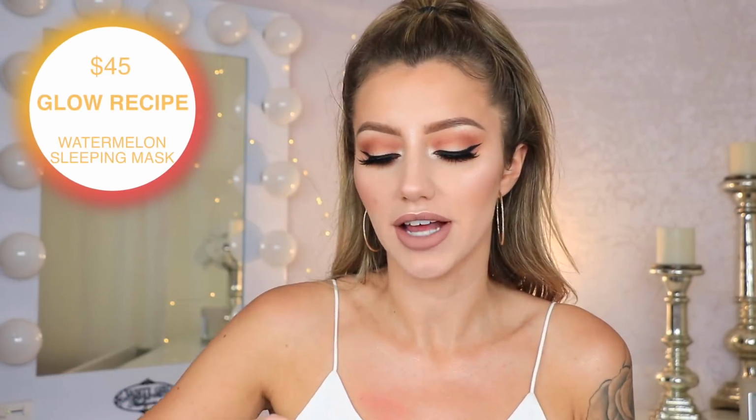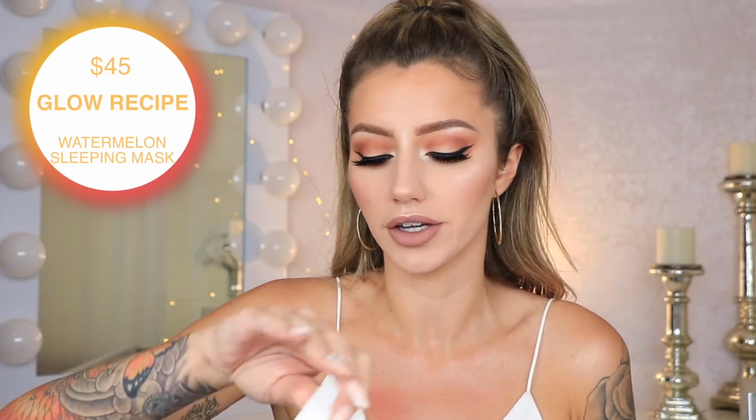All right, next thing I have is a mask. This is by the brand Glow Recipe and it's the Watermelon Glow Sleeping Mask. I actually saw Jaclyn Hill talking about this a while ago and anything she recommends, I buy. And this container is so cute. It's super, super heavy too. It feels very luxurious. It smells so good.